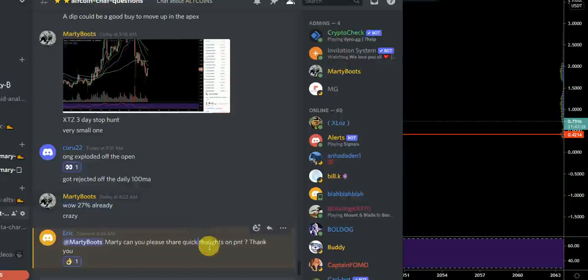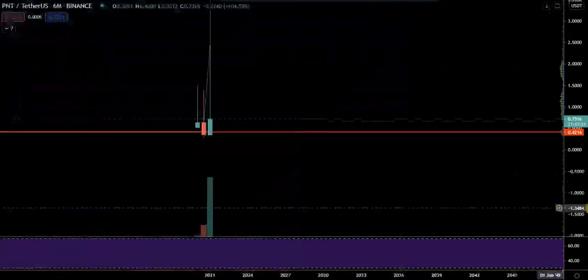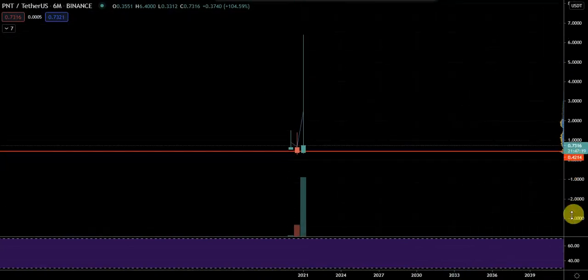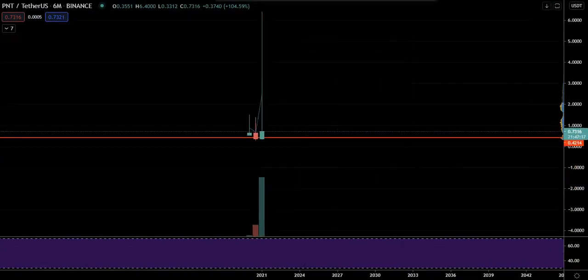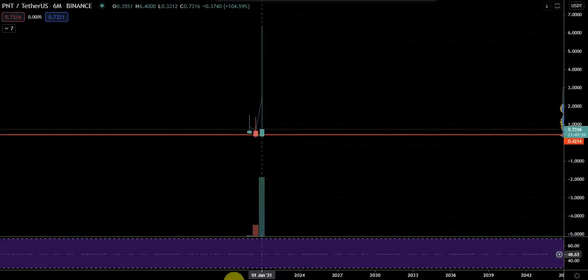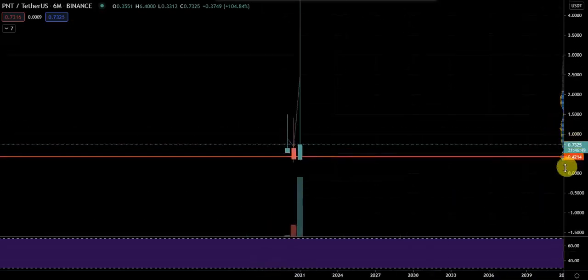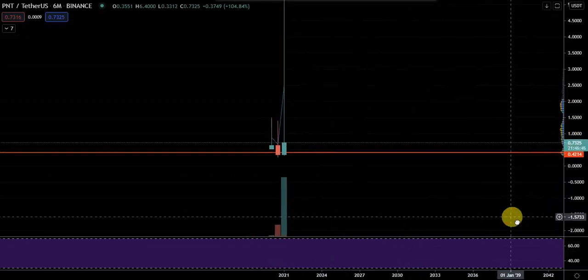Okay, mate. Let's look at PNT. Now, 6 month chart, it definitely looks very interesting. I mean, with one day left, I would probably say 22, 21 hours left, I would probably say trade the new 6 month on this.